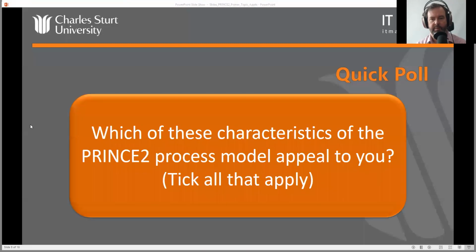Now, before I go on to the next stage, let's have another quick poll, and then I'll take some questions immediately after this poll. So if you have questions, feel free to throw a couple of them on there now. Which of these characteristics of these processes appeals to you? What do you like about these processes? Is it the fact that it's simple and it lets you handle the details? Is it the fact that there's a good focus on the interaction and the interdependence in between these various processes?